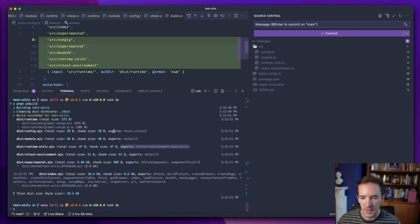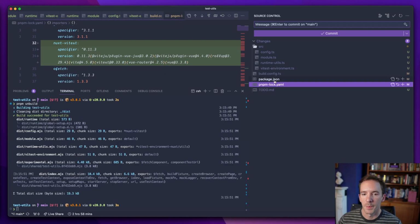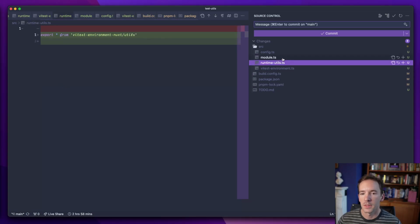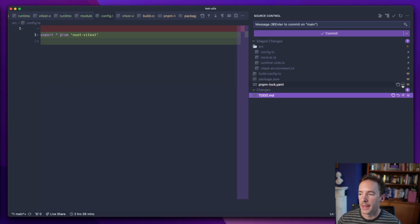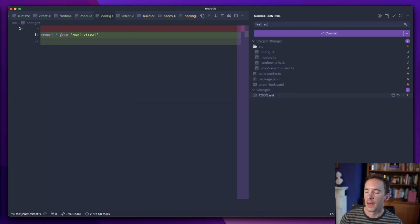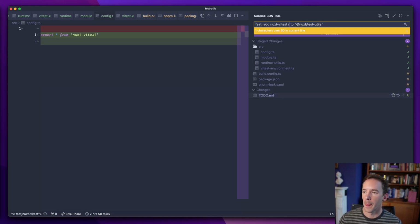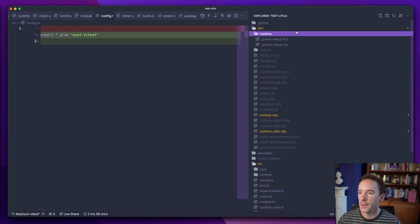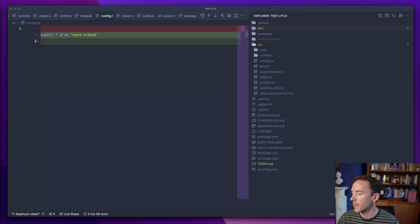So now I think if we were to build, this would work. Oh, this looks like a bug. That's probably in the pretty printing. Okay, so basically at this point, this should mean that we can add nuxt-vitest support to nuxt test-utils. Okay, so that's re-exports.